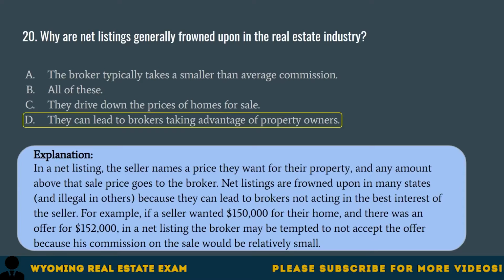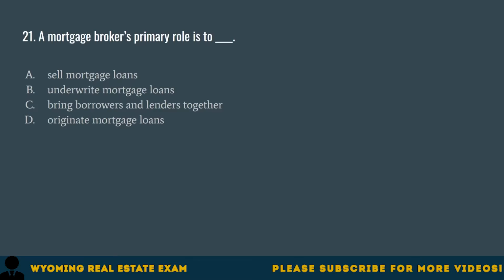For example, if a seller wanted $150,000 for their home and there was an offer for $152,000, in a net listing, the broker may be tempted to not accept the offer because his commission on the sale would be relatively small.